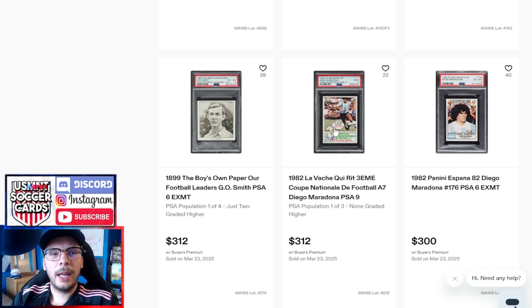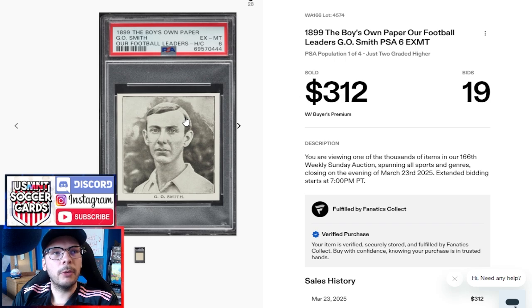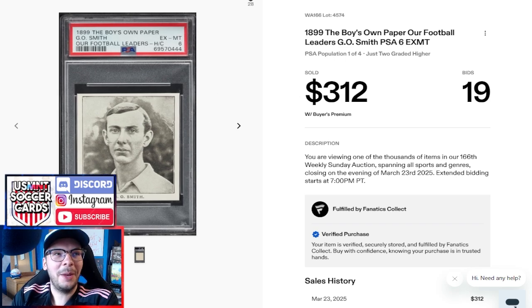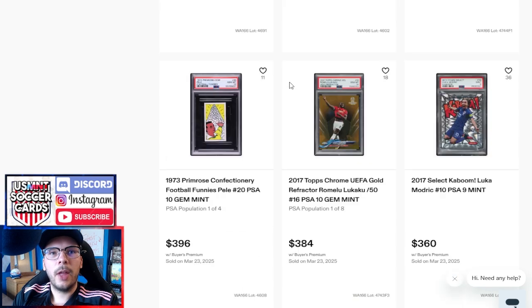Nonetheless, we have, I think this is Laughing Cow from 82, PSA 9 goes for $312. Apparently this is a cutout too of some sort or another. It does have hand cut on it, so that designation is there for you, but this is a Geo and Smith from 1899, the boys' own paper, so maybe it is just a newspaper or something. I was sort of referencing that. I could be totally wrong. I am making no assertions there, just sort of seeing what I can glean from the slab itself.